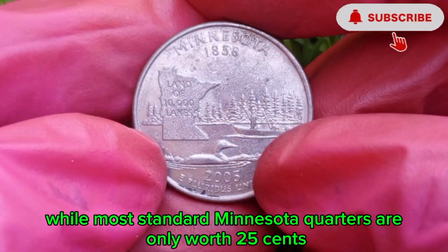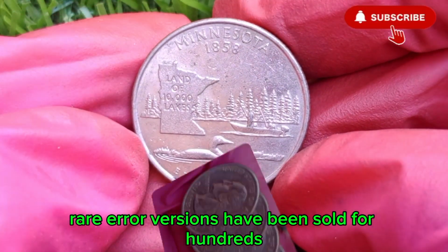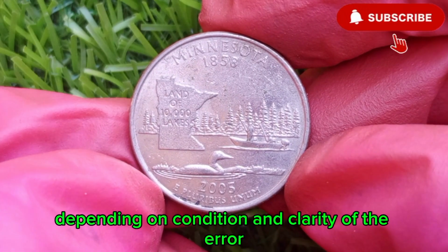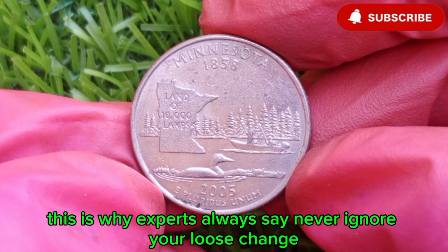While most standard Minnesota quarters are only worth 25 cents, rare error versions have been sold for hundreds and sometimes even thousands of dollars depending on condition and clarity of the error. This is why experts always say, never ignore your loose change.